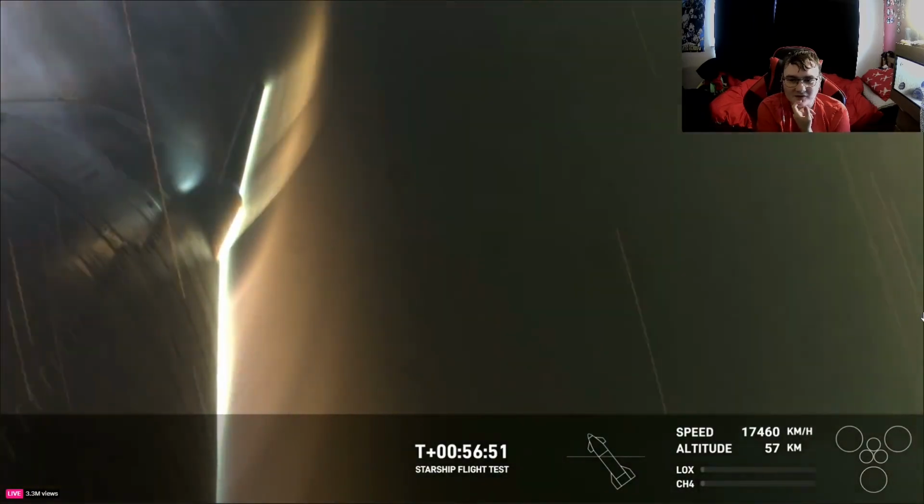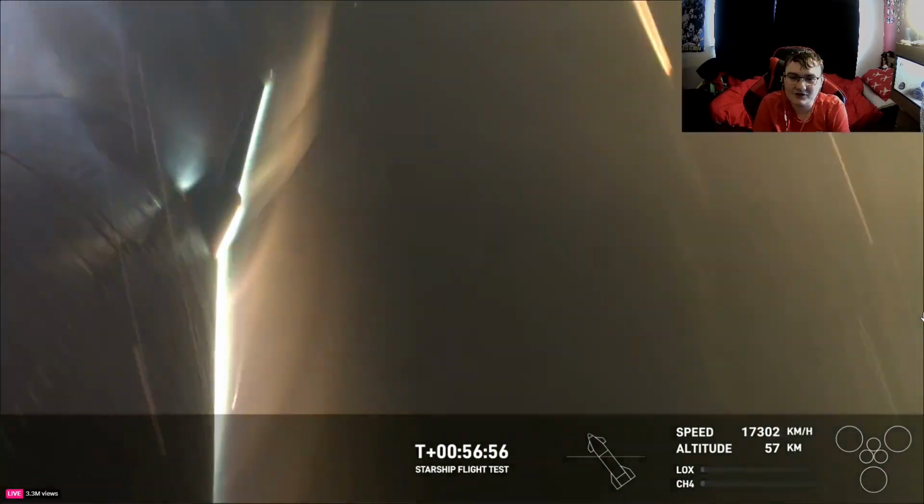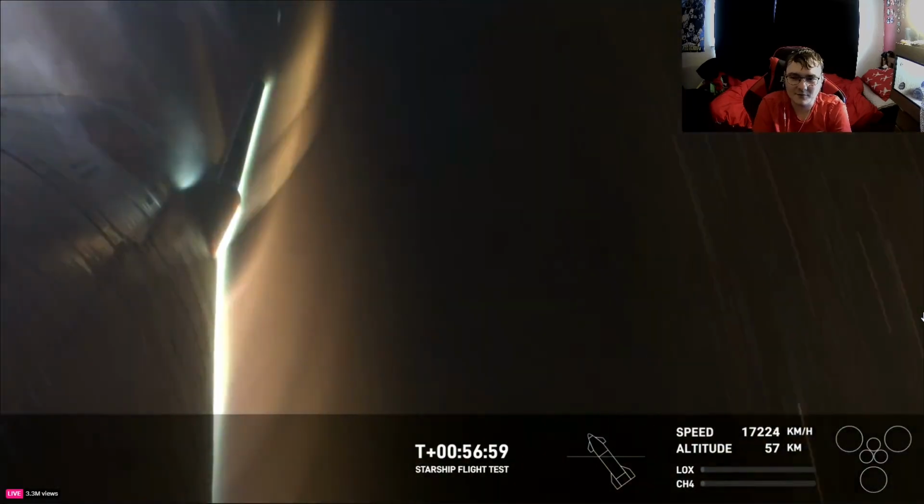I just want to know what the stuff is that's going by. Is this ice? Is it heat shield? Filler from between the tiles.